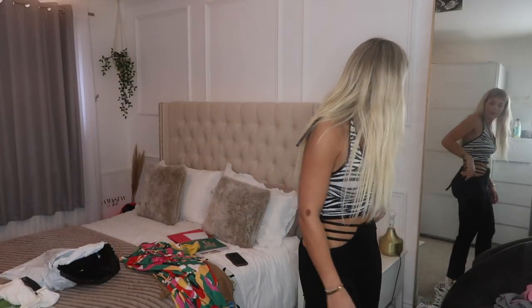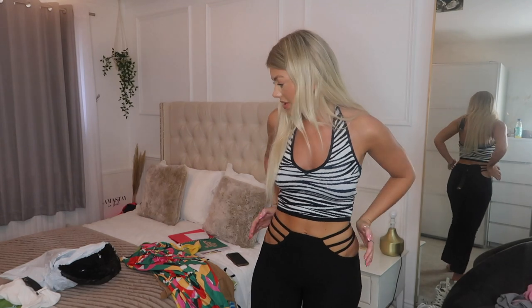My camera just ran out of memory. No, the trousers, oh no. They look so cute from here. Like if I just stood like that, sexy. No, look, I have actual ass falling out of these. I'm going to take these off now.